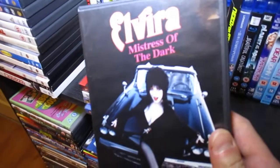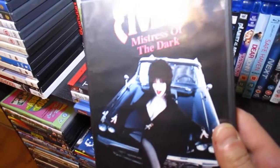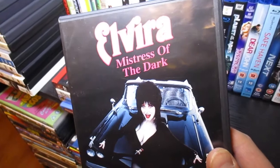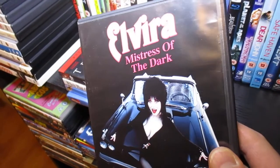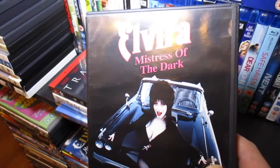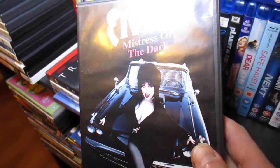Now I don't know why the UK version is NTSC. If anyone can tell us why that would be, or why this is the case, I would be very grateful if you could let us know, because I'm absolutely stumped. I've got no idea why this is. It's a very strange way of doing things, I would say.